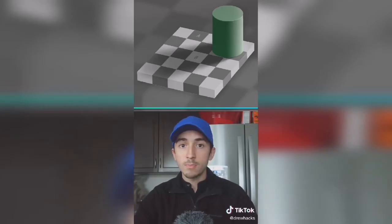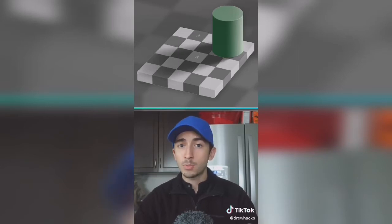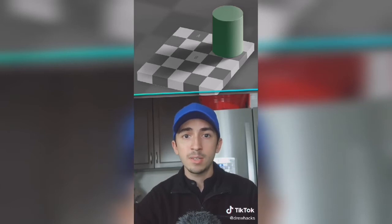On this checkerboard, the squares marked A and B are exactly the same color. The shadow from the green object just makes your brain see them differently. This one is just insane. No matter how many times I look, they still seem to be different colors.